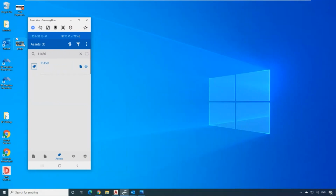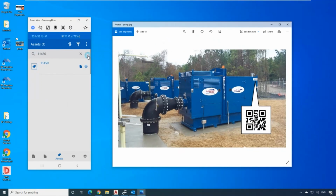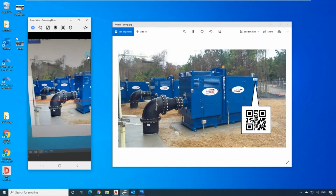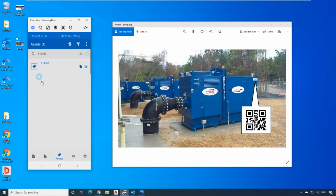Let me just make this a little bit clearer. I'm going to open up that side by side. It's going to be better. Let's go back to my camera. And as soon as I move my mouse over to that barcode, boom, the application updated itself and found the actual asset. So that's a pretty cool tool to use on the process.